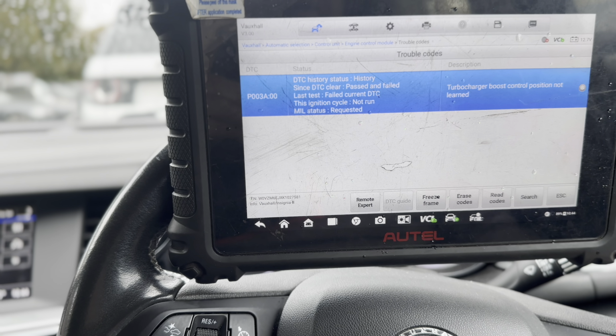Pedal, catalyst, DPF, crankshaft. It's just the same as the top one. Fuel pressure, idle injector, neutral, NOx. No. Exactly the same. I see this neutral position learn, but you think that'd be for an automatic gearbox. This is manual. Escape out of that. Active tests. So if we go to this one here, I'll just do the same.